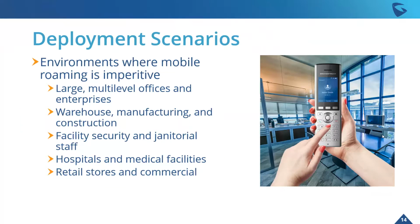Just go into some deployment scenarios. Environments where mobile roaming is really imperative is what we're looking for here. So large multi-level offices and enterprises where people are going to be moving from level to level through a Wi-Fi environment, or maybe if it's even just spread out distance-wise, for example, with large warehouses, manufacturing, construction sites. Definitely we see it in higher risk environments such as warehouses, manufacturing, construction. The accelerometer and panic button are definitely key important factors here, especially when it comes to someone maybe getting injured, falling fast. And a little alert can be sent out if something like that were to happen.